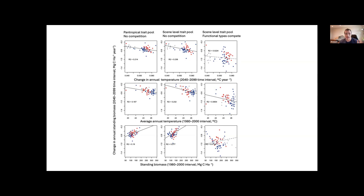So that is the message right now. If you look at things with competition, they tell you a very different story. You're starting to get what's called response diversity, and you start losing that coherence with climate. So to me, that's a really interesting message to transmit, and we can leave it there, I believe.